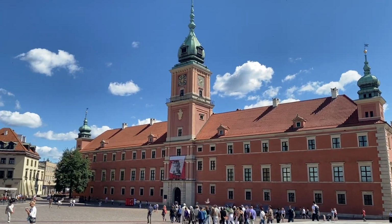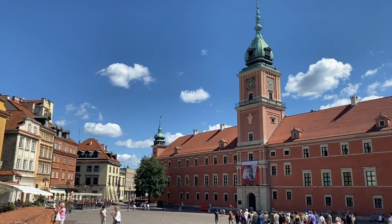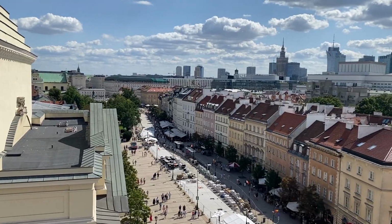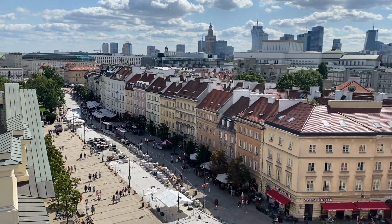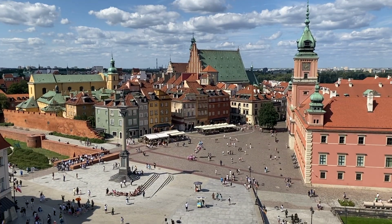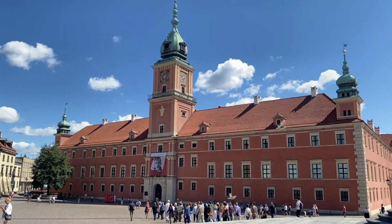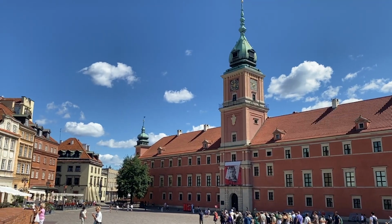We're starting day one on the edge of the old town in Castle Square. In one direction you have the royal route that heads towards the presidential palace, and in the opposite direction is the historical centre. Right in front of you is the massive Royal Palace, which is now a museum open to the public.